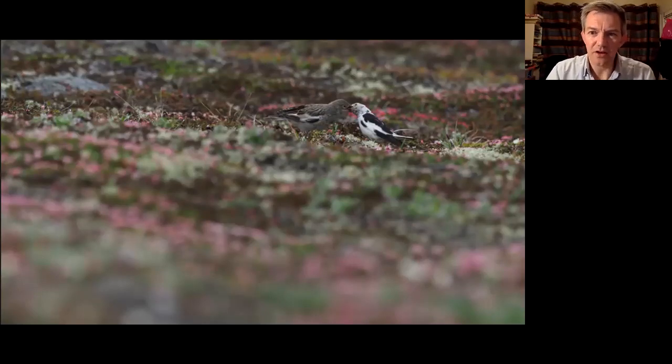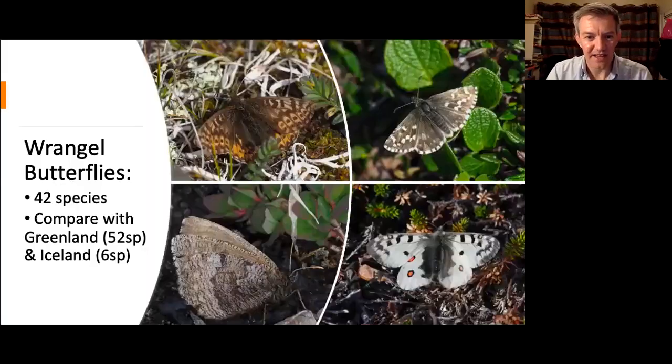Given that Wrangel is so far north, a fully Arctic island, it has a crazy diversity of butterflies. There's 42 species of butterfly breeding on Wrangel. If you compare that, the whole of Greenland has 52 species and Iceland just has 6. We have, what, 50, 57, 58, 59 in the UK. So it's a really remarkable diversity, and that's down to the fact that Wrangel wasn't glaciated during the last big glaciation period. So although it was absolutely freezing, it didn't actually get completely covered in ice, and it allowed a number of species to remain and basically speciate.